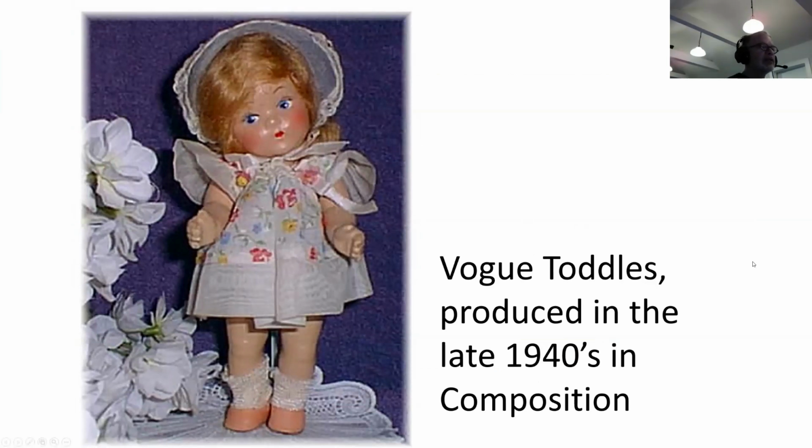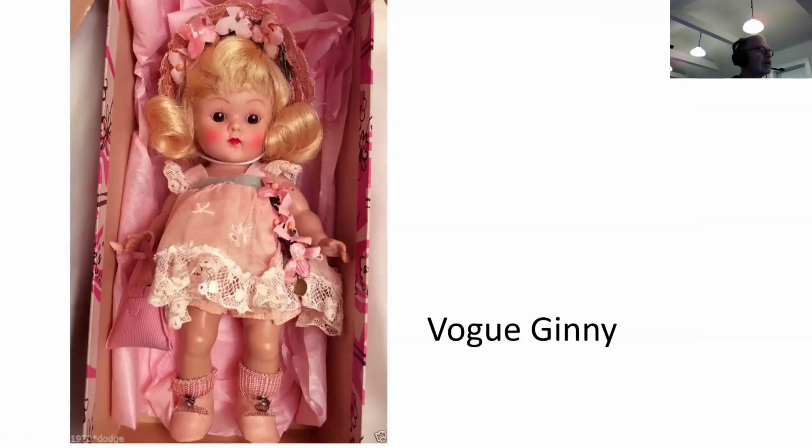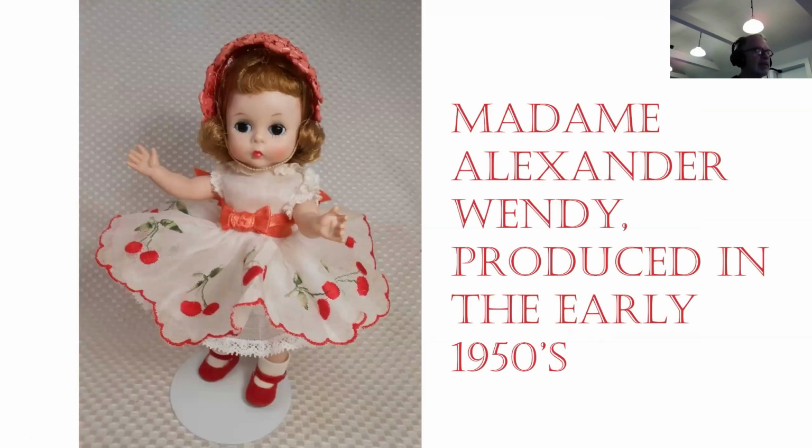Here's a Vogue Toodles. He did this whole 8-inch thing that was happening in the late 40s and into the 50s. These dolls were very, very popular, usually between 8 and 9 inches. Toodles, which was the forerunner of Ginny, and Ginny was for those baby boomer kids hugely popular. Another Vogue Ginny. No need to say anything else.